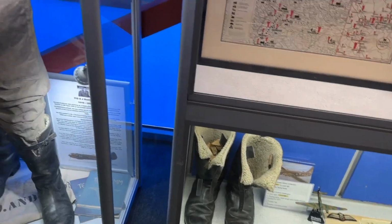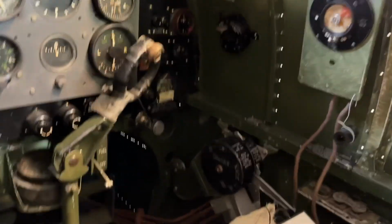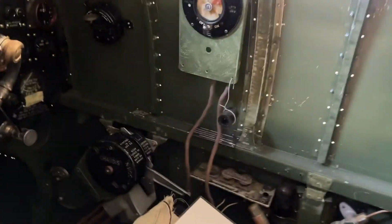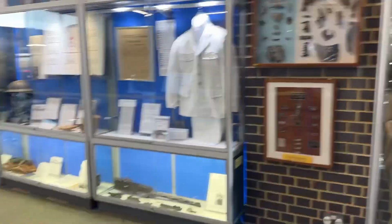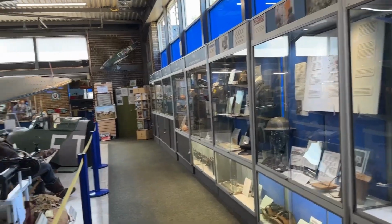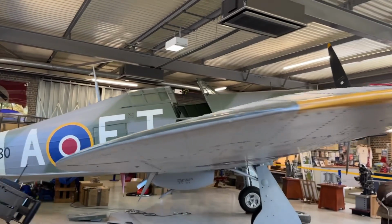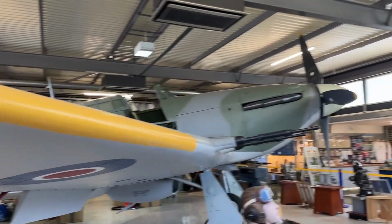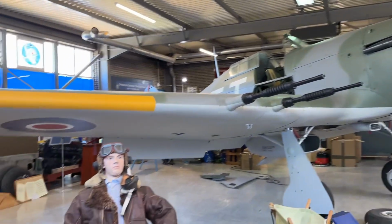Wow. Those boots were amazingly well preserved. Probably better than my boots, to be honest with you. Yeah, you can have a look. Very snug. Couldn't eat too many pies and fly this baby at all. Anyway, how cool is this? I hope Gary gets to have a go at landing and flying the Spitfire. That would be fun. But there's always a queue, even when there's hardly anyone here. You never know, might get the chance.